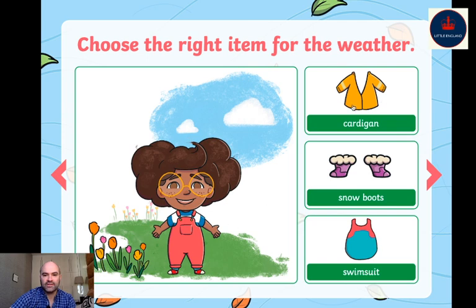And what do you guys think she needs now? Does she need a cardigan or snow boots or a swimsuit? It looks like spring to me. It's spring. So I'm going to say she needs a cardigan. Yeah. Sometimes it can get cold in the spring, doesn't it? It gets a little bit cold in the springtime. So you need a cardigan or a sweater.